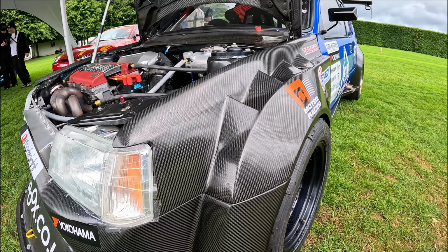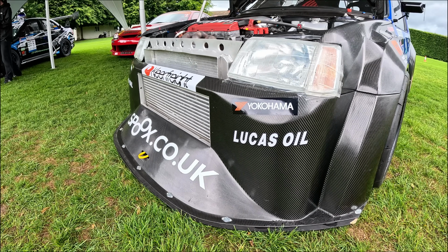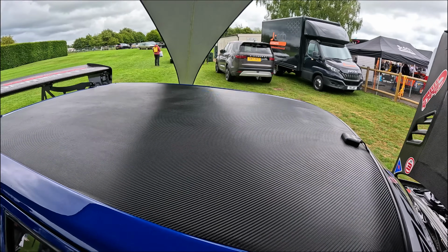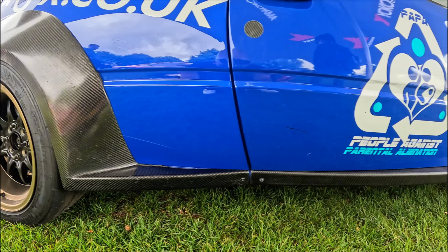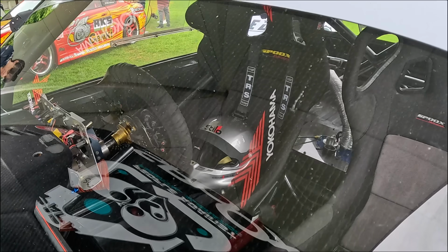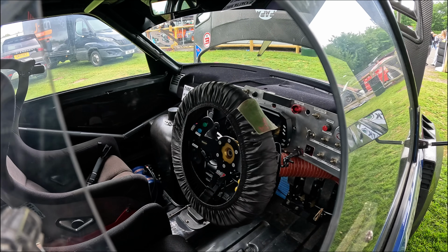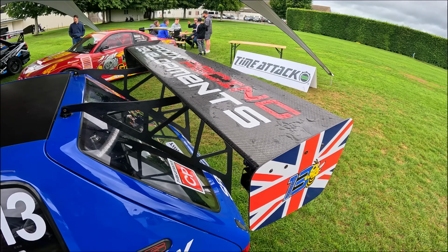Looks like a proper time attack weapon, and it's absolutely dripping in carbon fibre. Everywhere you look, there's just carbon pieces, including the roof. Loving the way the rear carbon arch flows into a carbon side skirt, and check out the proper racy cockpit. This thing looks crazy from every angle. Check out the diffuser and the massive rear wing.